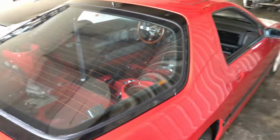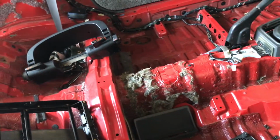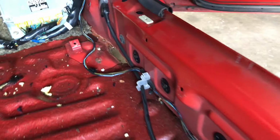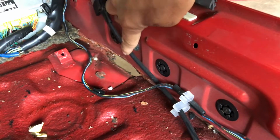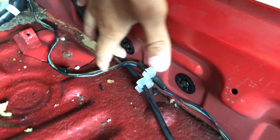Update on Ernie's car. He decided to strip his interior, fully gut it. I warned him not to, because I wish I didn't do it to mine, but anyway, he did it. But there is another reason why we had to do it. Essentially, as you can see here, there is a hole right there on the floorboard, and then the rust kind of builds up on the side here and goes down.